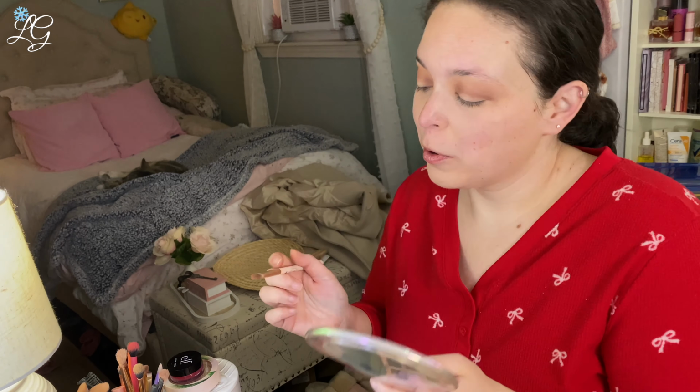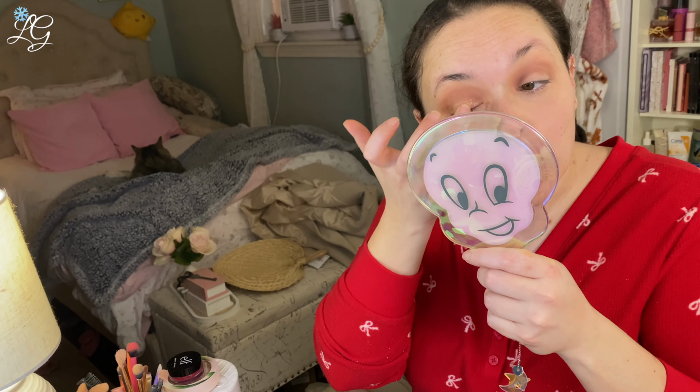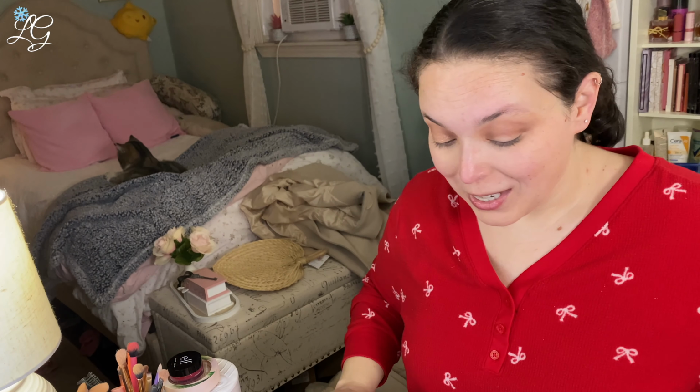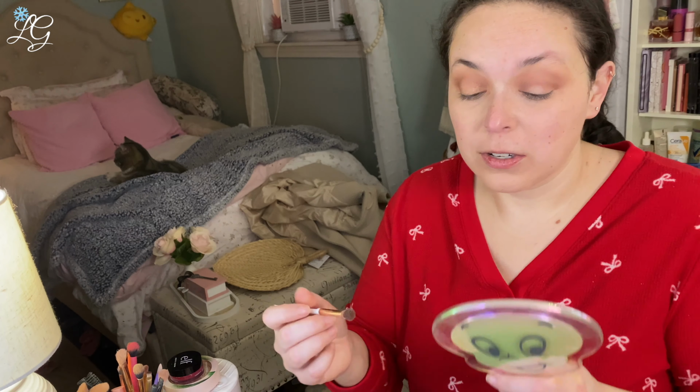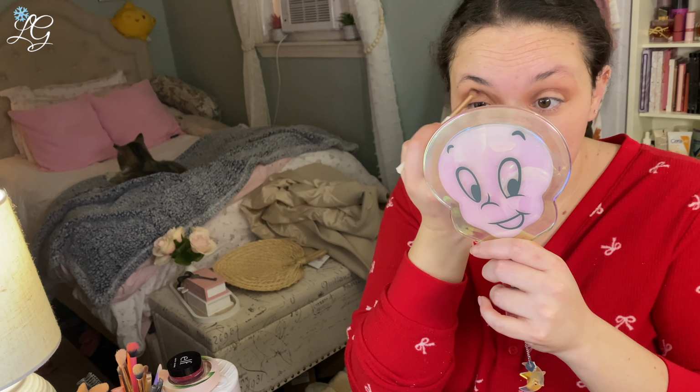Yes, the Casper mirror is still around. Okay, I think that's going to be one I need to apply with my finger rather than a brush. For sure. Oh yeah, what I really need to get is some glitter glue. I've been needing to do that for a while now. I need to just get on it.